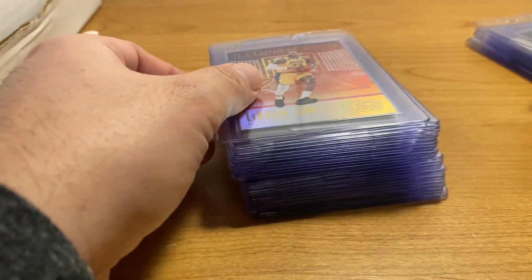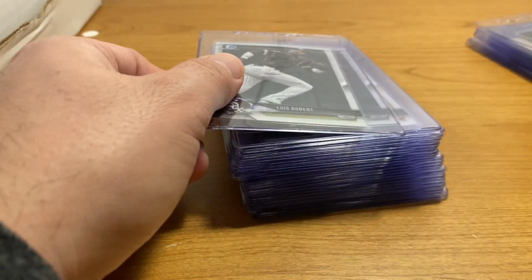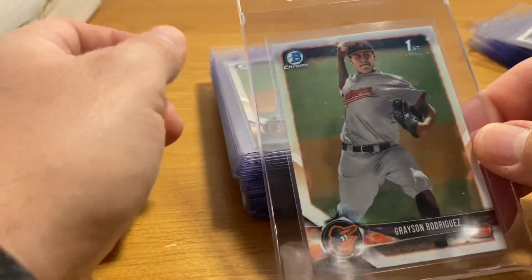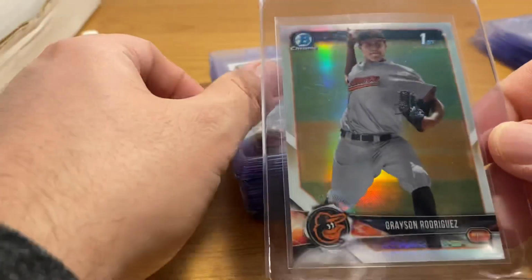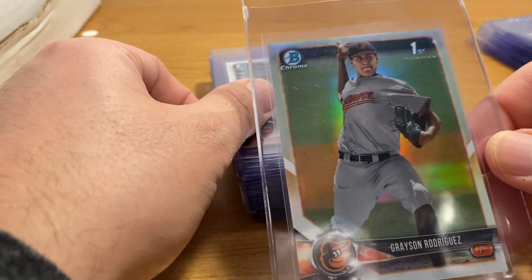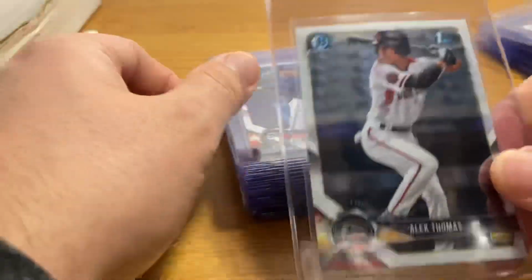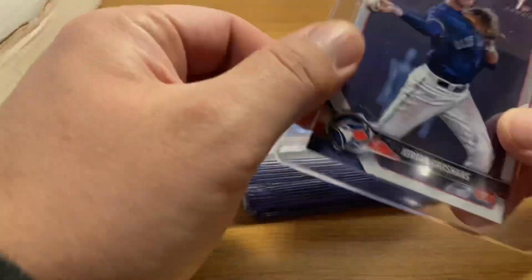Ja Morant base Illusions rookie. Illuminations subset from Illusions. More 2018 Luis Roberts. Grayson Rodriguez is a pretty good pitching prospect. I don't know if he might be coming up this year, if he hasn't already made his debut. There's a refractor. And then just more first Bowman cards that looked in sharp condition. These are kind of mid-tier prospects.